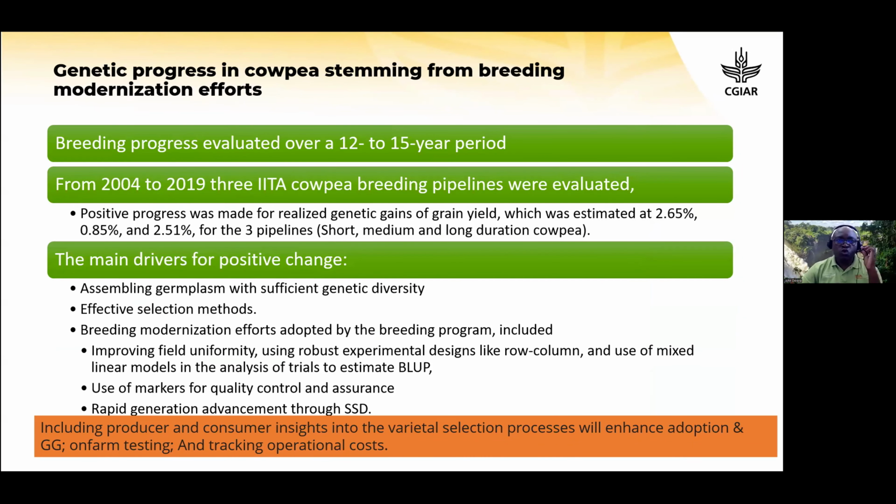Coming back to our special case of cowpea, we have seen that after measuring 12 to 15 years of data, significant gains were measured in 3 pipelines. One pipeline scored 2.65, that's short duration cowpea, whereas the other pipeline was below the 1.5 mark. So we still have a lot of work to do.